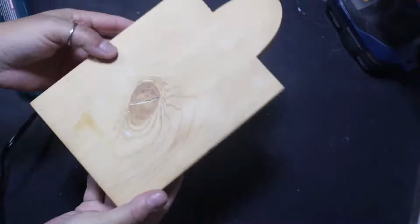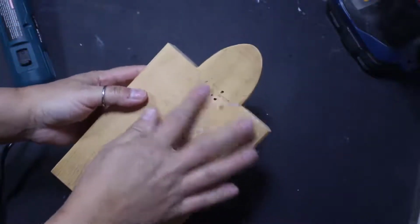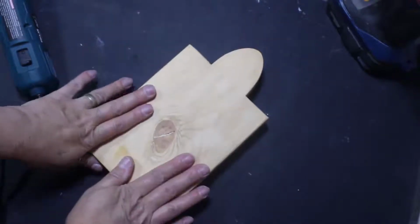Alright, I've got most of all the paint off on both sides. I was able to get that hook out of the back. And now I don't know what to do.